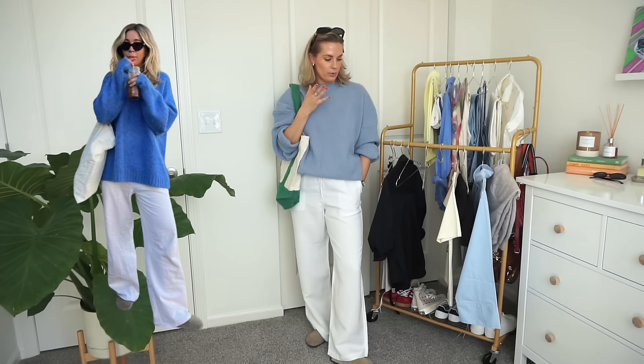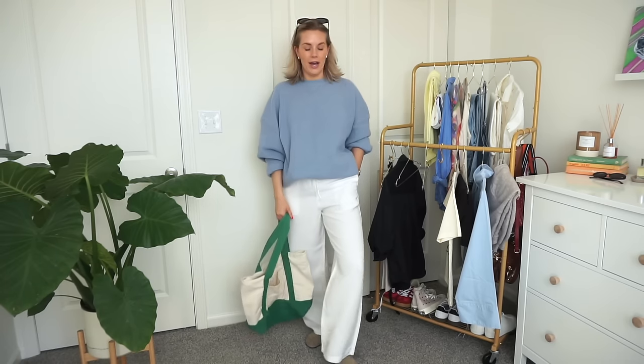What do we think? How'd we do? Did I convince myself to buy a brighter blue sweater? I don't think I have. I think this one will hit all of my needs, for the fact that I can only really wear it with blue bottoms or white bottoms. And I know before you say, you can wear it, okay, I don't like it that way. So this is look number two and I kind of love it. So let's move on to look number three.